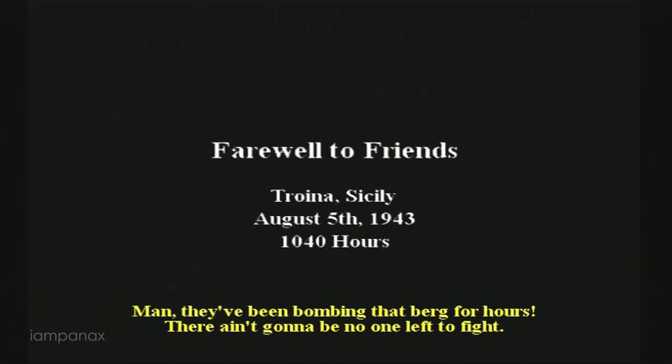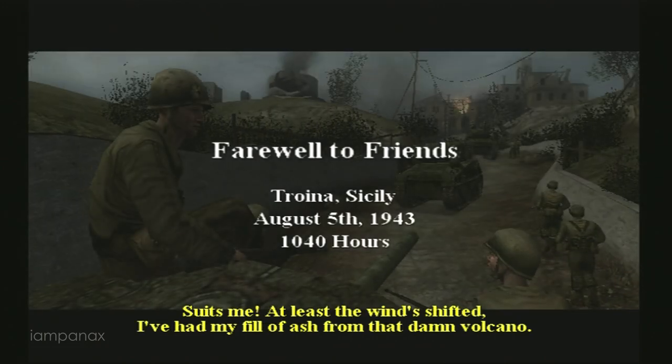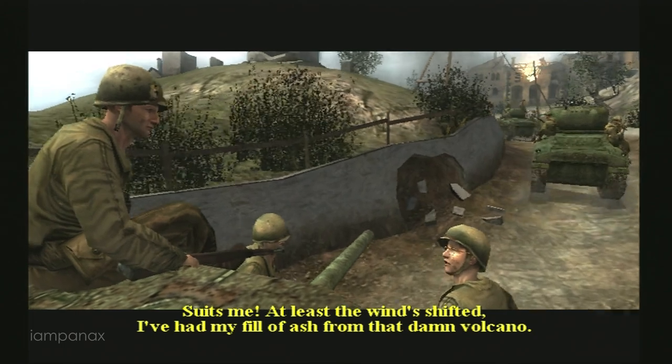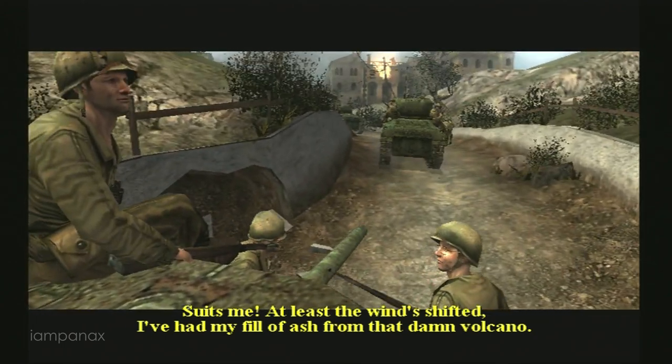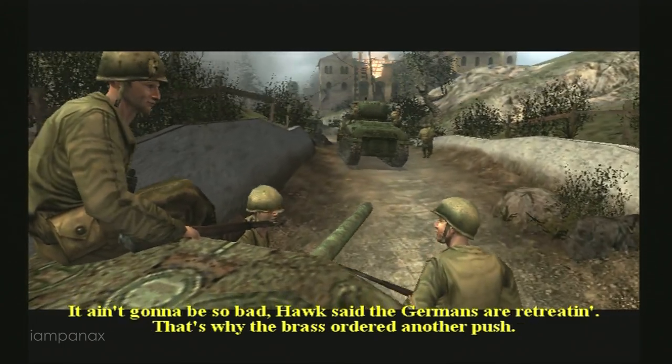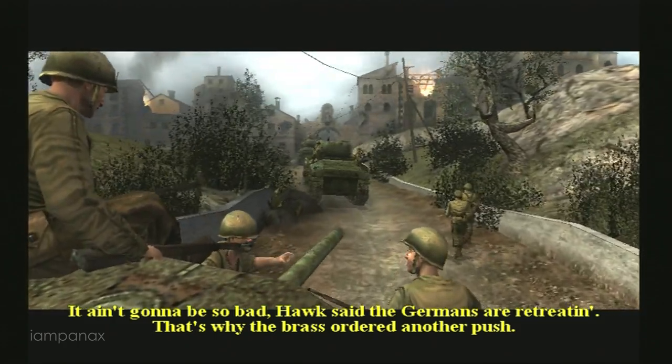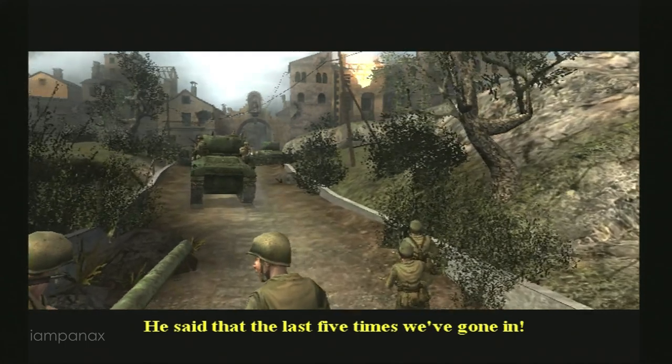Man, they've been bombing that burg for hours. There ain't gonna be no one left to fight. Suits me. At least the wind's shifted. I've had my fill of ash from that damn volcano. It ain't gonna be so bad. Hawk said the Germans are retreating. That's why the brass ordered another push. He said that the last five times we've gone in.